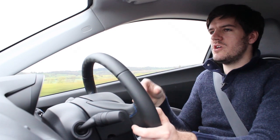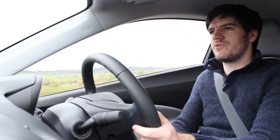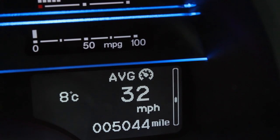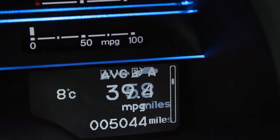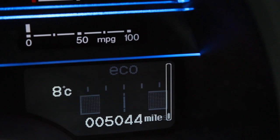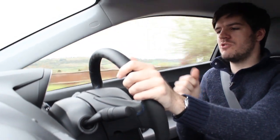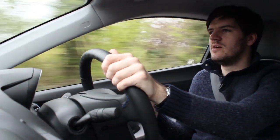On the right side of the dials, just below the fuel gauge and stuff, we've got varying different modes. So it goes 3 miles per gallon and all the usual stuff. But then you've got this quite unique feature within this eco section, and you've basically got this white bar, and it goes between the left and the right, and if it goes left then you're being good, if it goes right then you're being bad.